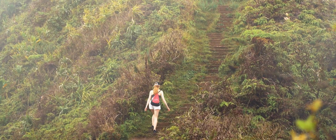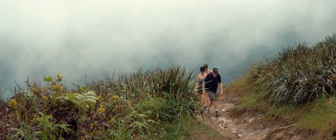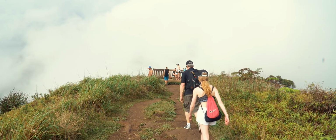I thought the entire hike was cool, but getting to walk along that ridge line was something special. That was definitely my favorite part. If you're up for a sweet afternoon hike, I can't recommend it enough. Make sure to check out the Waihee Ridge Trail.